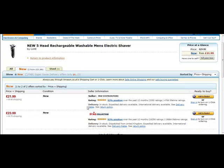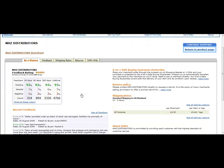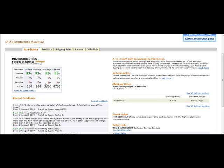One of these two sellers perhaps has introduced this particular item. They've put the photo in the catalogue, they've written a description. If we have a look at them, this one is selling at £21.99 and £4.40 shipping, and £23.99 and £4.70 shipping. We can go to the next screen and it will show us, or ought to show us, the feedback ratings. So we can see that it's rather similar to eBay in some respects.